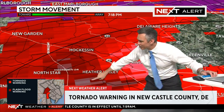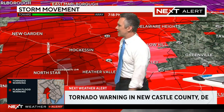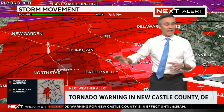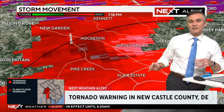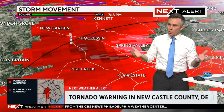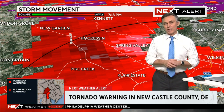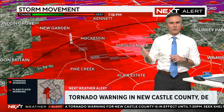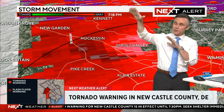We get a little bit of change right in here, maybe just south of Heather Valley, and it's leaning a little bit to this side. You get some stronger winds over near Spring Valley and Swallow Hill. But like I said earlier, I'm encouraged by what I'm seeing in terms of it's not crystal clear. The clearer it is, the worse it probably is, because the clearer it is means it's more likely to be happening. The radar down near Dover is looking up about 2,000 feet or so, so it's not looking right at the surface, but a little higher.